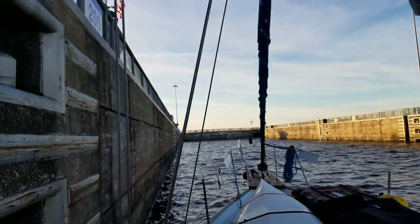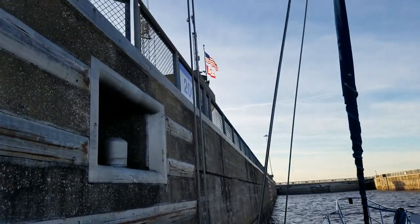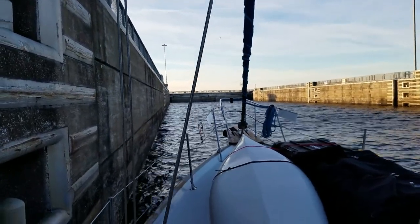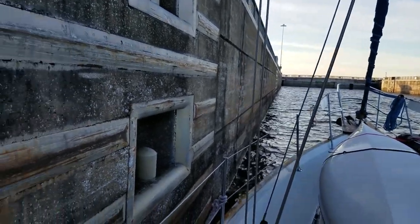So if all goes well, if all goes perfectly, we'll have 6 locks today, get through that, and then have a decent anchorage. Otherwise we're gonna drop the hook in the channel, right on the side of the channel with Tom Bigby, which I do not like.